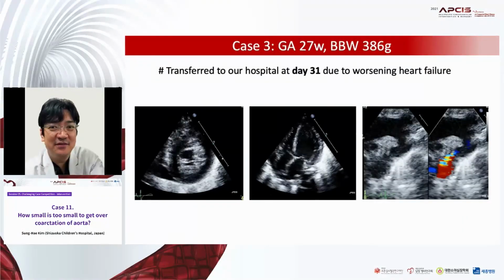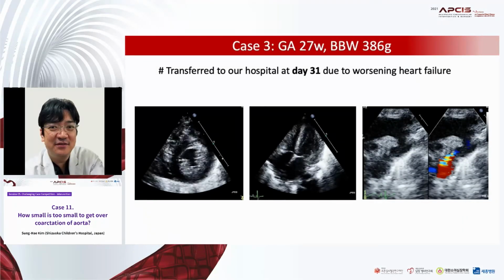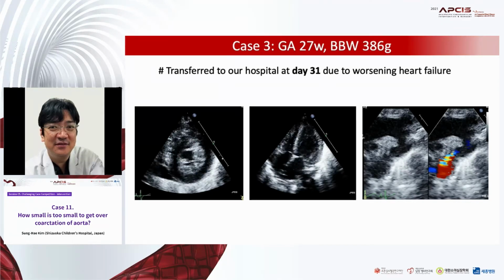We went into the red zone with the third case. The patient got more premature and smaller, and he was born at 27 weeks of gestation, weighing 386 grams. He was managed in another NICU far away from our hospital until 31 days of life. And in this particular case, the left ventricle was hypertrophied against severe coarctation with closed ductus.